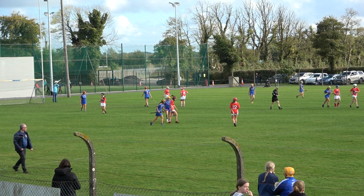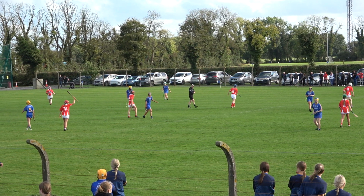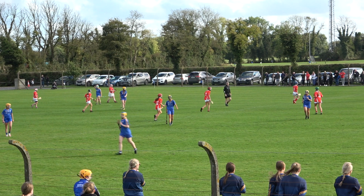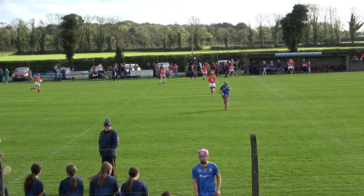This is a lovely team, John. Yeah, absolutely. The feature of the game for me so far is Trim's skill and ability on the ball. They're not missing picks. They're striking lovely left and right. Yeah, a great team. It looks like a really good team. 1-6 for Trim, no score for Ratoath, and the water break is taken.